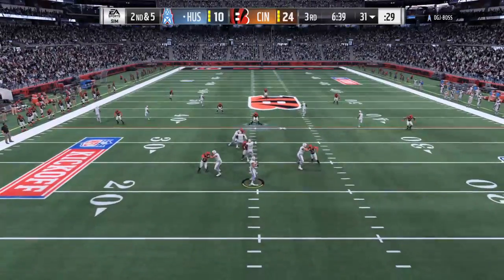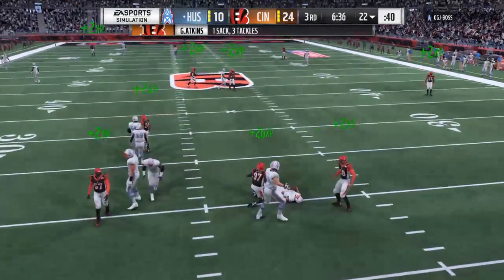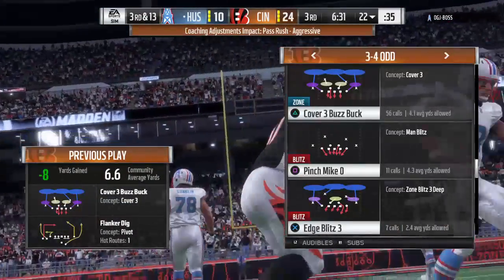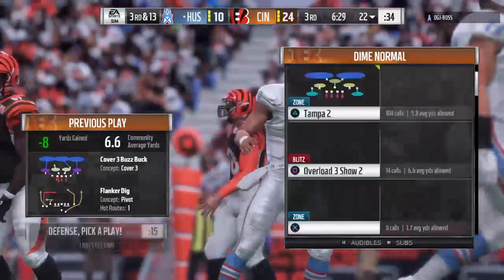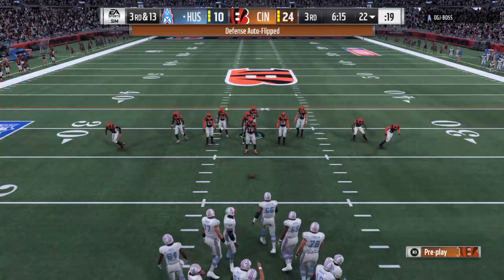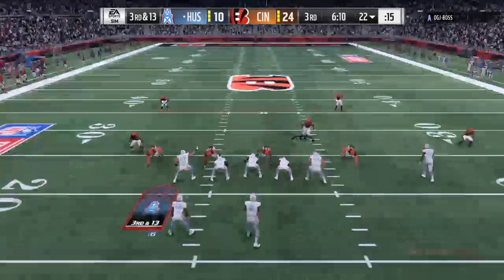Now a second down throw for Mariota. The Bengal pressure gets him that time. Down he goes. Geno Atkins with a great push up front. He picks up the sack and a loss of 8. The offense on third down tonight, they've been good. 3 for 4 thus far. This is going to be 3rd and 13.